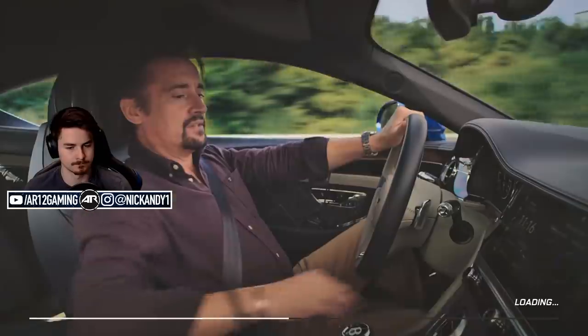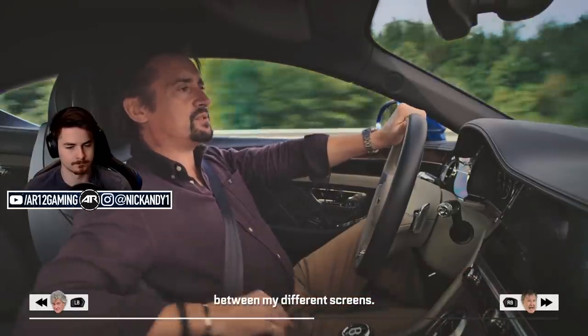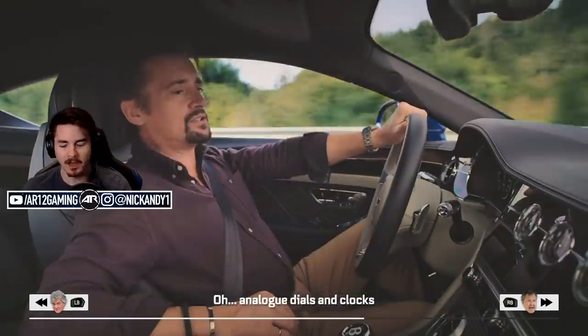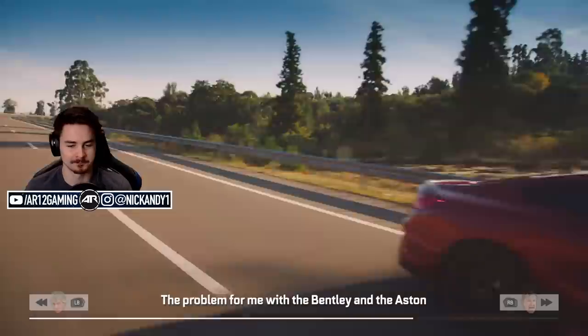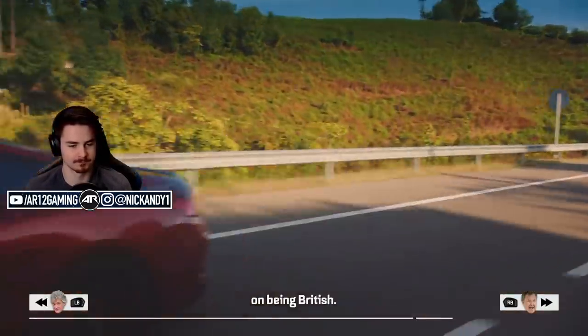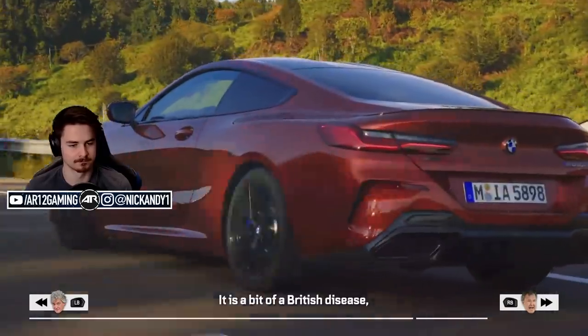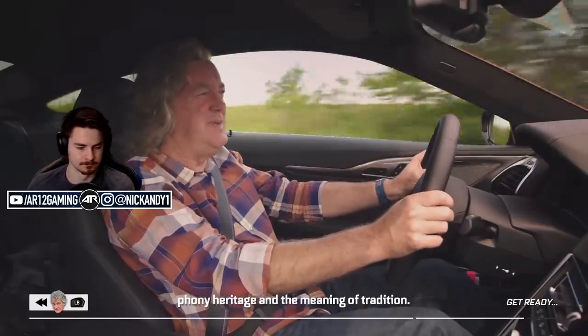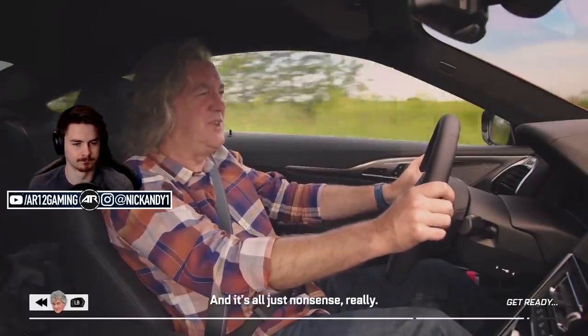If I press this button here, I can rotate between my different screens. Oh, analog dials and clocks. All right, that's really cool. The problem for me with the Bentley and the Aston is that they're a bit too hung up on being British. It is a bit of a British disease. We can't shake it off. We're obsessed with phony heritage and the meaning of tradition, and it's all just nonsense, really.